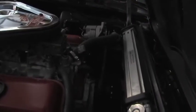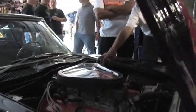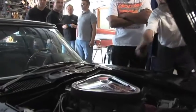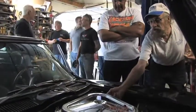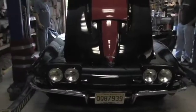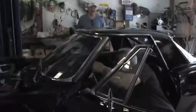What was the base engine on that? This is a 327 motor. Here's the original motor over there, a big block. Trying to make this fit under the hood, you had to raise it. I set it all down. I got an electric fuel pump system Bobby put in. Double fans.